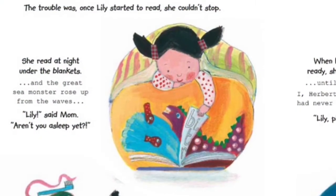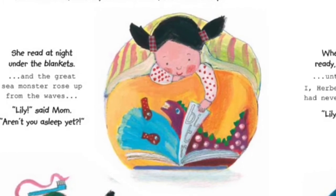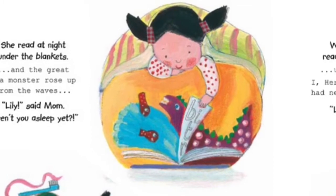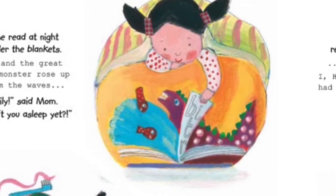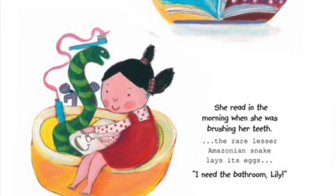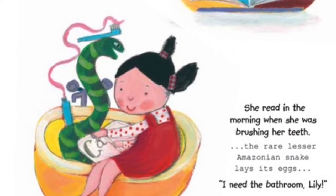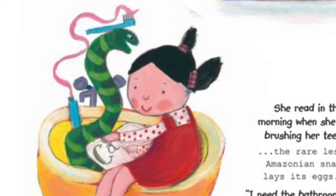The trouble was, once Lily started to read, she couldn't stop. She read at night under the blankets, and the great sea monster rose up from the waves. "Lily," said Mom, "aren't you asleep yet?" She read in the morning when she was brushing her teeth. "The rare lesser Amazonian snake lays its eggs." "I need the bathroom, Lily."